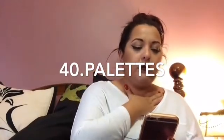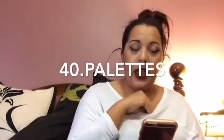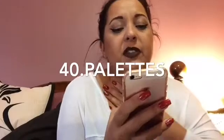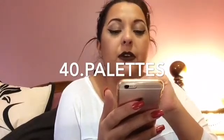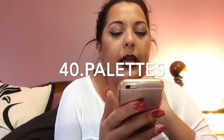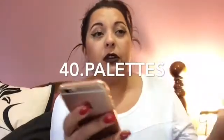So here's another big category. Number 40 is palettes. I want to say eyeshadow palettes. This is a combination of eyeshadow palettes and highlighting palettes, strictly highlighting and eyeshadow palettes. So I started off at 67 in January. That was huge. I went down to 59 in June, and I'm down to 44. So I did do quite a big jump. I went down by 24 palettes. I got rid of about that.